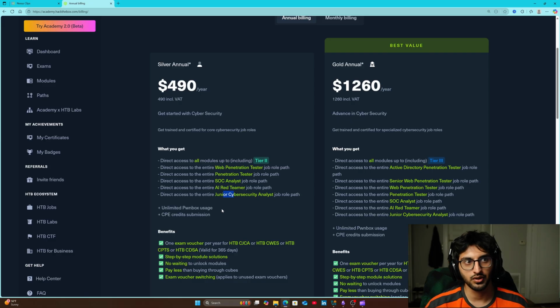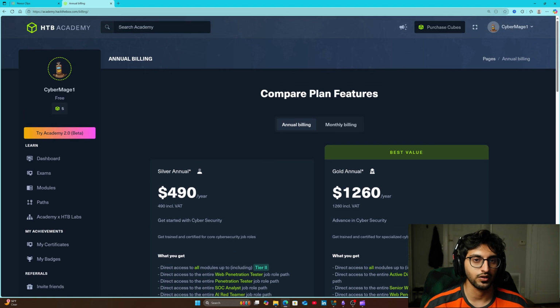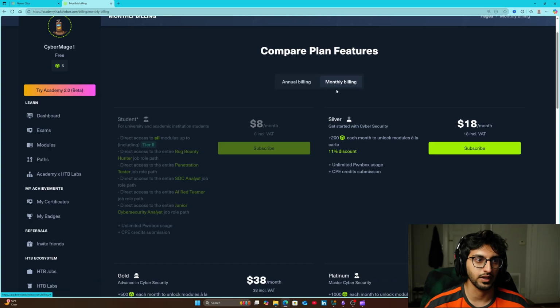But there is actually a pro to taking the silver annual instead of the monthly packages, because of this over here. As you can see in the benefits section, it has the step-by-step module solutions. So if you're stuck anywhere on their exercises or labs, they will literally guide you through it. But if you go to the monthly billing option, that is not included. Honestly, I don't really think anyone needs it. I've never needed it anyways. So it's just another option for you if you do want to go with the silver annual tier.